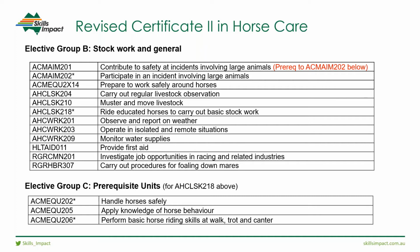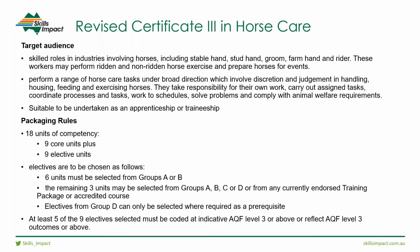So elective group C prerequisite units, fortunately or unfortunately, we don't have control at the moment over that AHC LSK 218, ride educated horses to carry out basic stock work. It's a different training package, not in this project. That currently has 3 prerequisites: the handle horses, which has applied knowledge of horse behaviour, plus the riding one. We don't want people doing the handle horses old version and the new version. So we're saying you can only do that if you're doing that stock work unit. That's the logic behind that. So that's kind of the summary of that qualification.